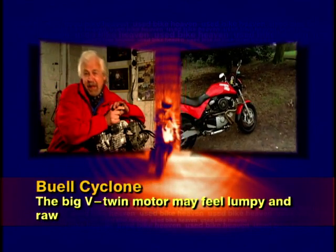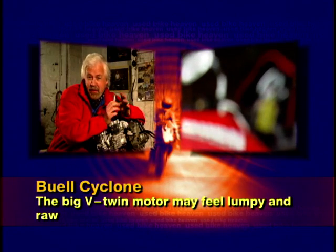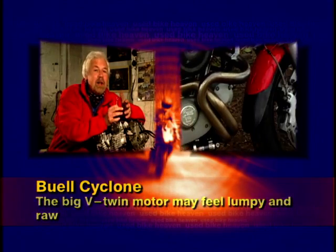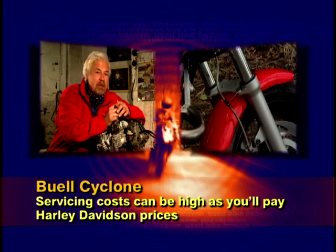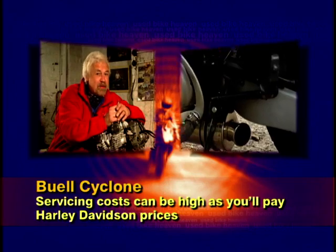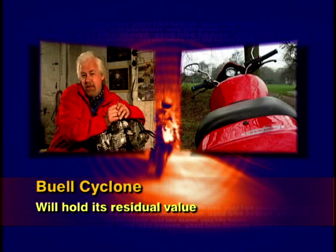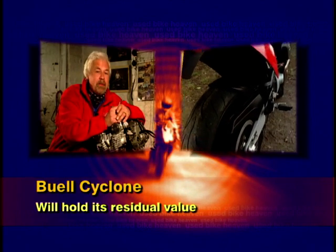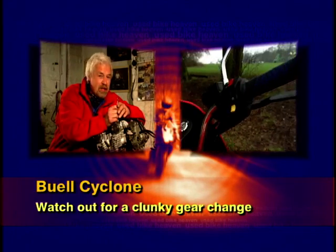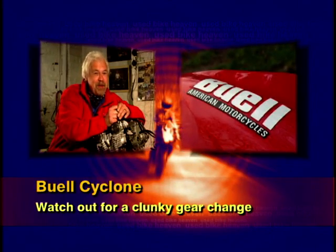It's culture shock for Claire. After life with the GSXR, the Buell's big V-twin engine is going to feel lumpy and raw, but like all V-twins, it's an acquired taste and some folks love them to bits. Buells are well put together, but the unconventional design will mean many high street dealers will be put off, so you're going to end up paying Harley-Davidson prices for your servicing. The Cyclone has a more exclusive image than either of the 2 Japanese bikes, and it will hold its value better. The Sportster engine is now well sorted for reliability, and only the slightly clunky gear change gives away the bike's cruiser heritage. At 5 grand, this could be a life-changing experience.